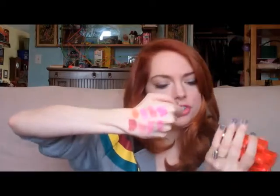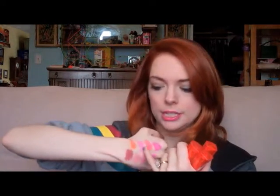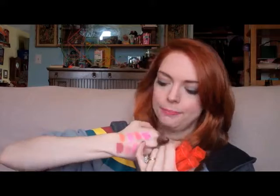The first orange shade here is Electric Orange. This is Pink Pop. This is actually limited edition. This is Cherry, Pop of Cherry. It's almost an orangey red color. And then this is Hot Plum, which I have on my lips right now. It's probably my favorite. These Vivids are incredible.